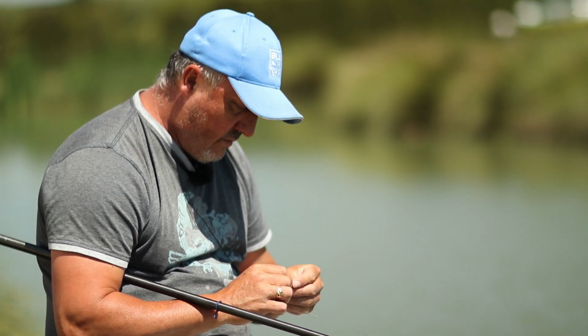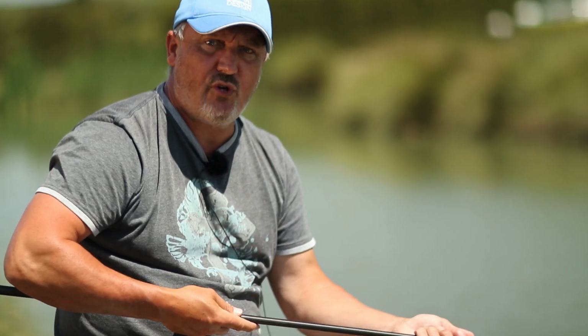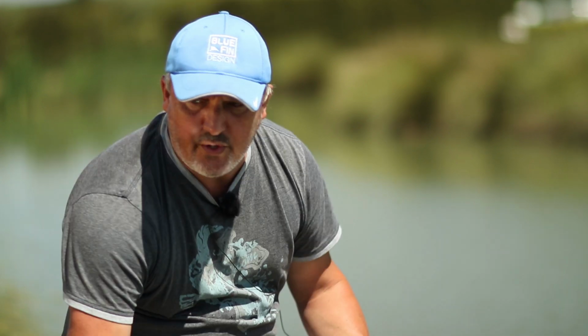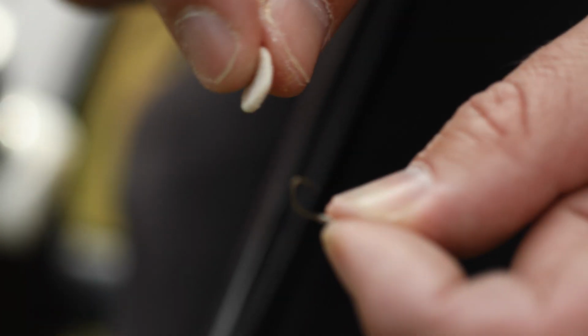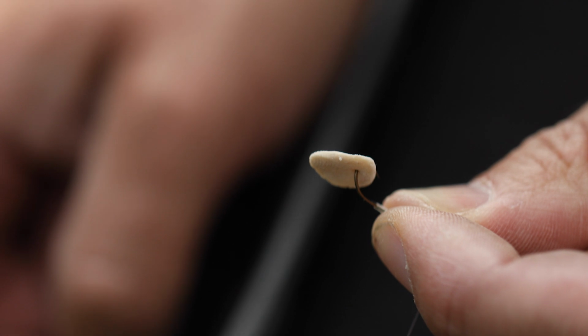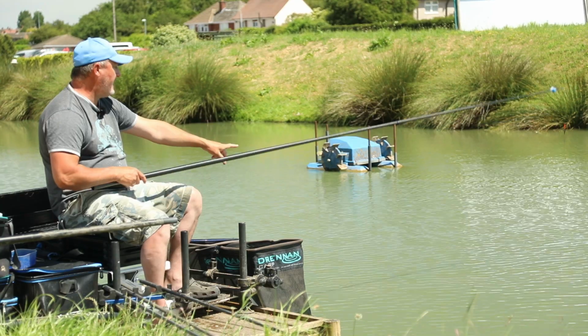I'm using these yellow pellets at the moment. They seem to be working best for me, the yellow pellets. I've tried the white ones, I've tried the red ones, but I think because they're new in this pond, they're not working as well. The white ones will probably work fantastic in the winter, especially when you squeeze them and fish them like a disc of bread when the water's clear and you fish them across the sedges.